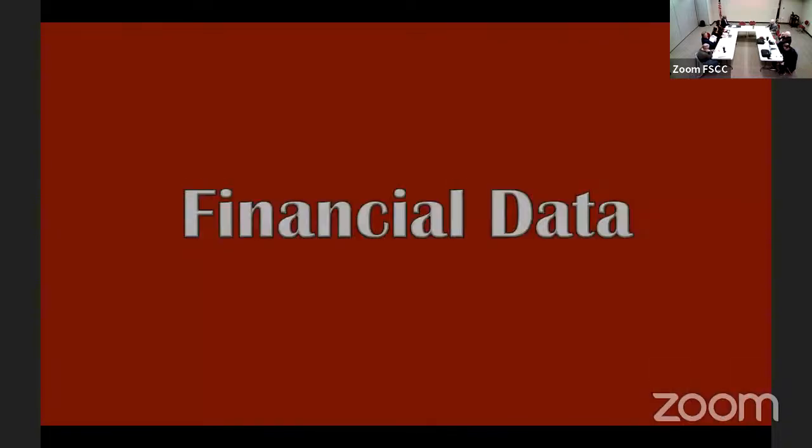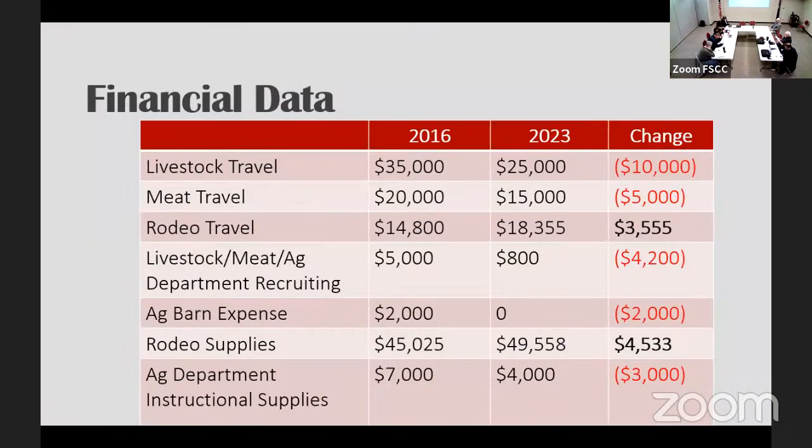Okay, financial data. I also wanted to hit on this a little bit, and it's not a complete financial rundown. For the purposes of this presentation, I wanted to really focus on areas that we and our advisory board thought were concerns over the years. And since we get to voice our opinion this evening, you can see this.